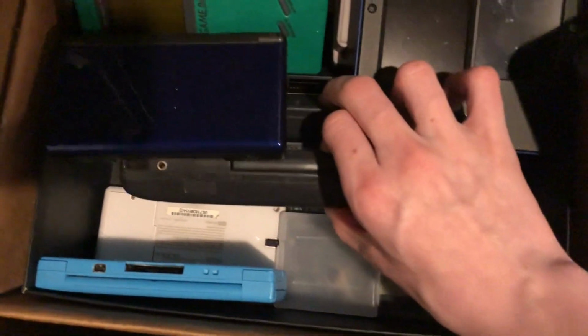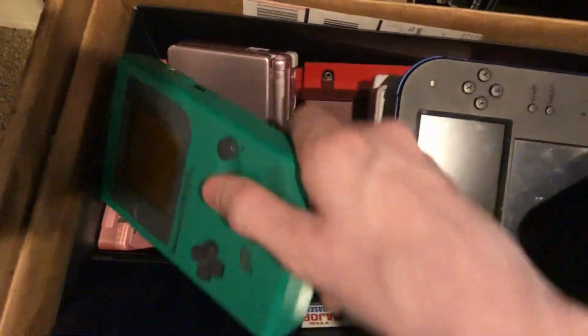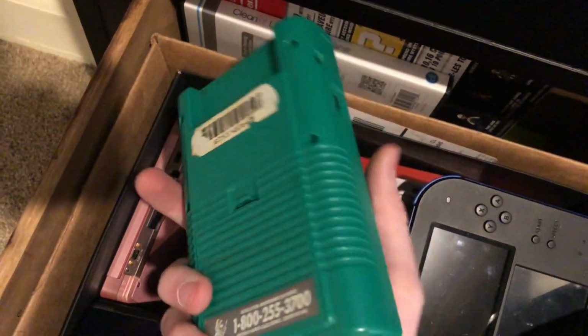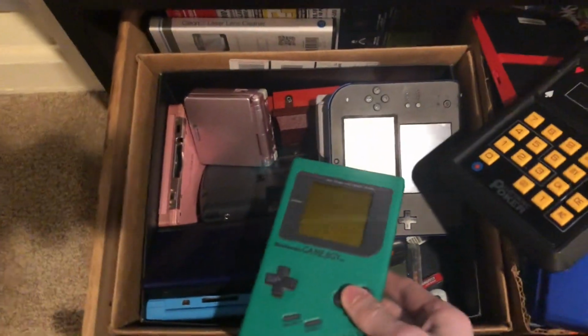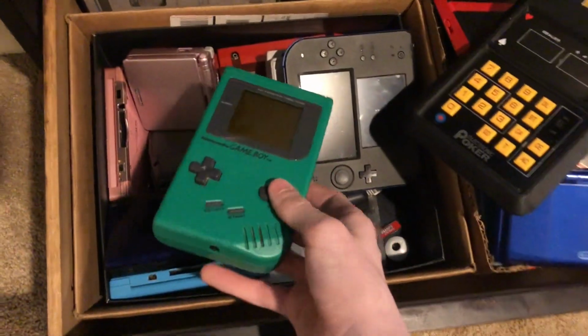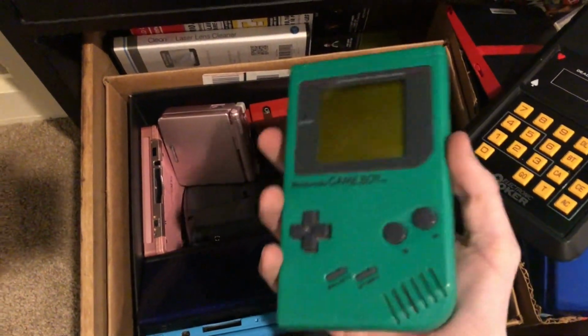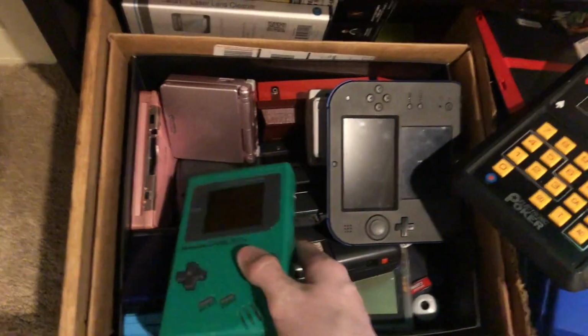Again, here are a couple more of my Game Gear systems. This I got in a big lot, and I actually ended up keeping it. So what I do is I buy a bunch of video games at once, and then I sell a lot of them, make back most of my money, and keep what I like. So this is something I kept. I'd always wanted one of the Play It Loud Game Boys ever since I got my original.